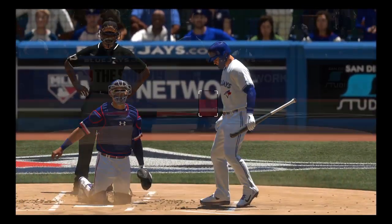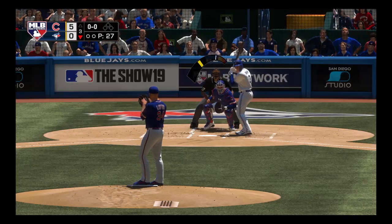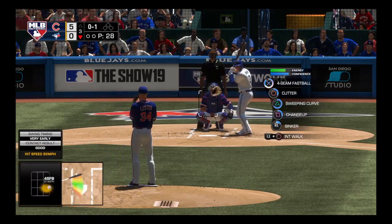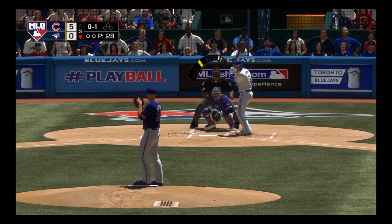At the plate, Brendan Drury. Leading off for the Jays. Lots of baseball left in this one as we're still early on, but you don't want to fall too far behind. They're already down by a bundle, and one of the things you want your leadoff guy to do is get on and set the table for the big boys to start driving in some runs.